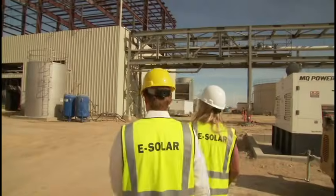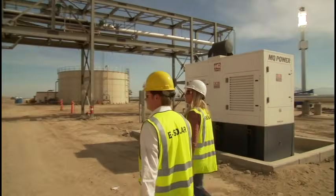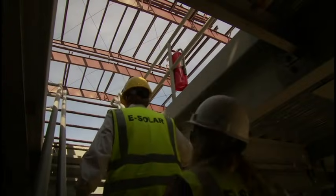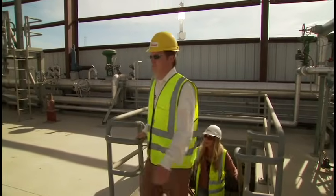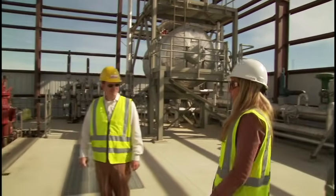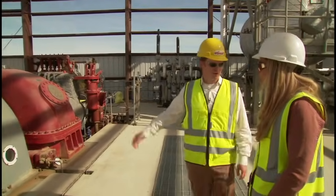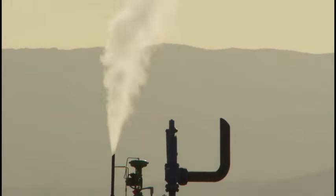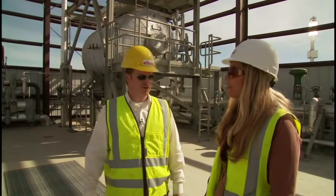From cutting-edge software and mirrors heating water to the truly old school engineering that turns steam into the energy that powers our homes. To show how their mirror technology could work, eSolar has tied it all together with a turbine from way back when. What are we looking at? This is the steam turbine and the generator. So this is where we take all the steam that was created out there, all gets piped in and then run through this box you see in front of you.